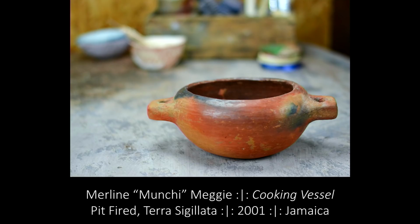And still today, we see Terra Sigillata's humble roots repeated, sealing cooking vessels, enchanting us with its potential beyond its initial development. Munchie is one such example, creating her works in the tradition of her mother, Ma Lu, in Jamaica. Each maker burnishes with a stone passed from one to the next, adding her own indentation to the horizontal line marks on the forms she creates.